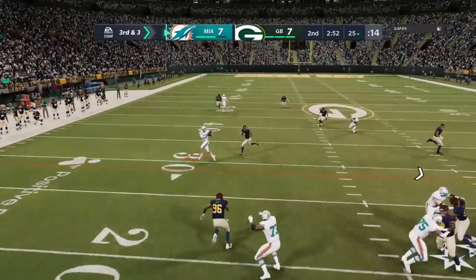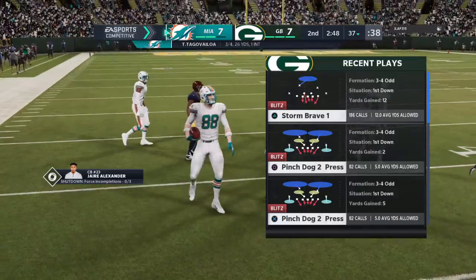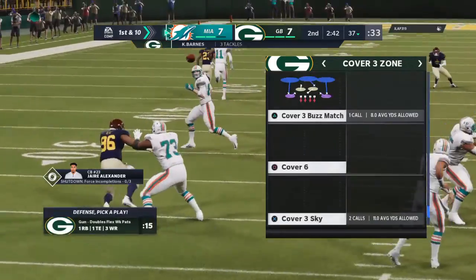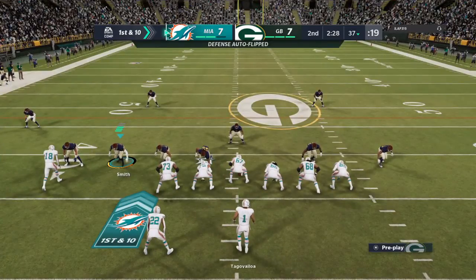Tagovailoa going to try and throw on 3rd down. That's caught by his big tight end, Mike Gesicki. And he is going to have the Dolphins' first down as they're able to get the 3rd down conversion. Tua finding Gesicki there for a Dolphin first. Line of scrimmage, the 37 on 1st and 10.